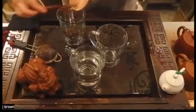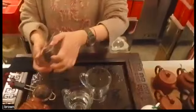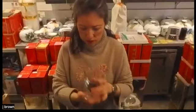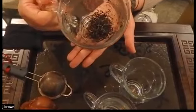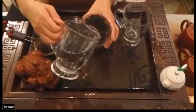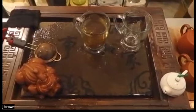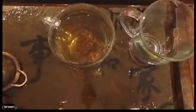Adding the tea to the heated cup. Shaking the cup. You're not actually shaking the cup as much as you're shaking the leaves. Leaves are heated, you smell, you know that, yes, this is indeed golden burst. And then you add water. Set your timer for 2 minutes. You get it started. Sweet.